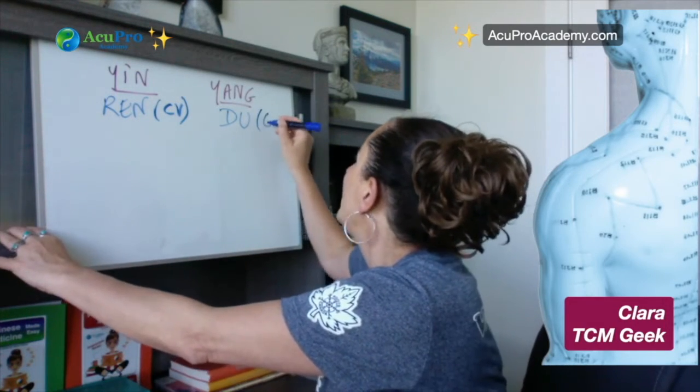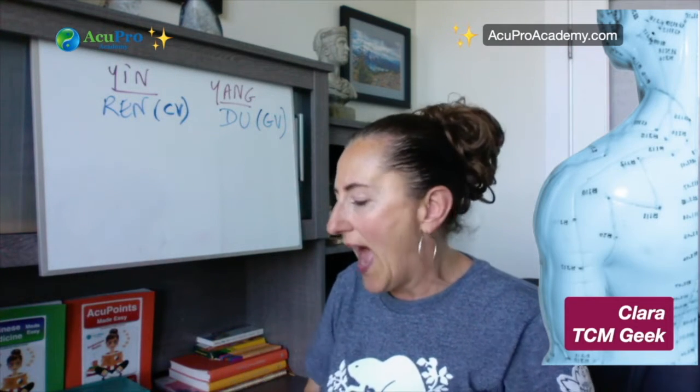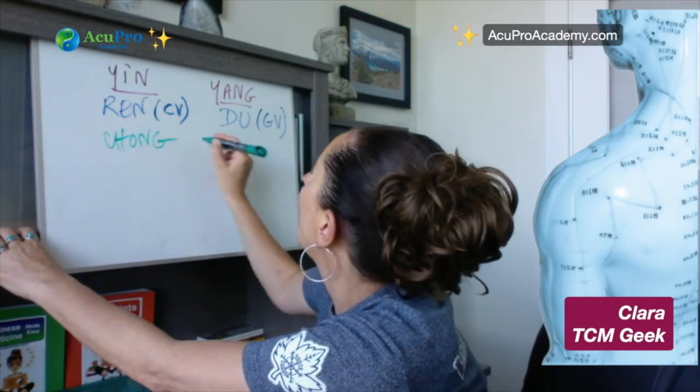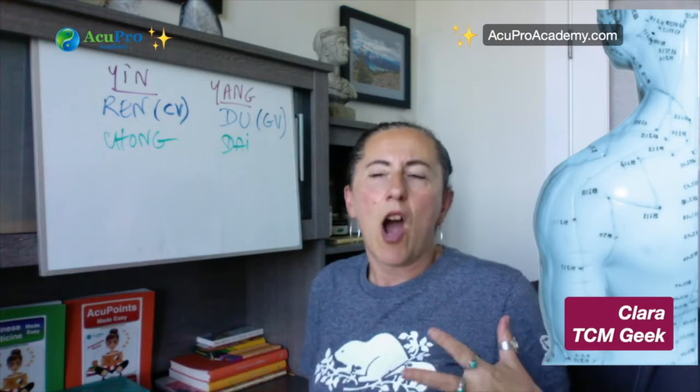The Du is often called the governing vessel or GV. Again, it's governing the yang part of our body, our head, our back, and I like to step away from that. So again, I'm going to call it the Ren and the Du and not the conception or governing. The next ones are the Chong and the Dai. Again, translation: the Chong in books is often called the gathering or the penetrating vessel. Those are the 2 words that I see most often.